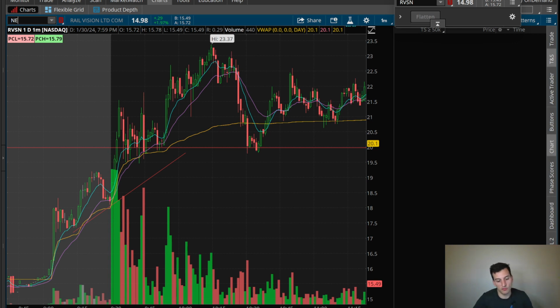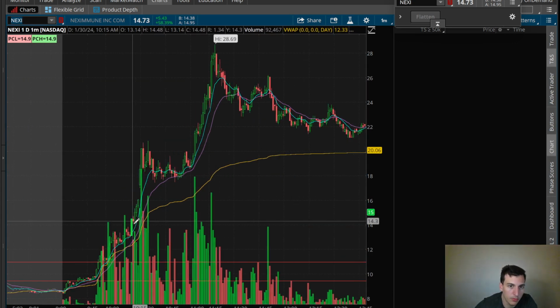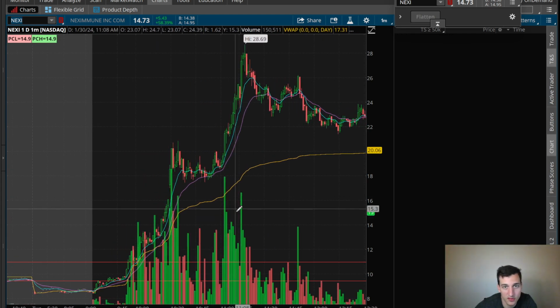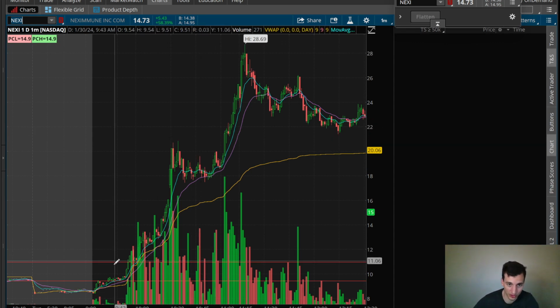We can go through NEXI as well. This one is another one that made a very nice move. I know a lot of people who did very well on this ticker, and this one ripped from about 10 bucks up to $28 a share.